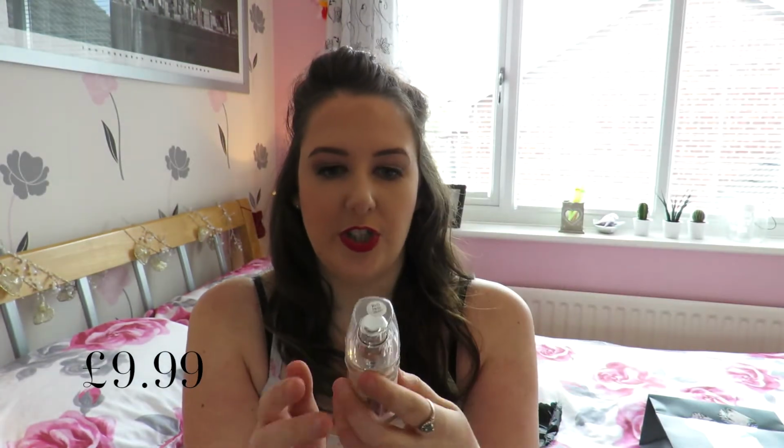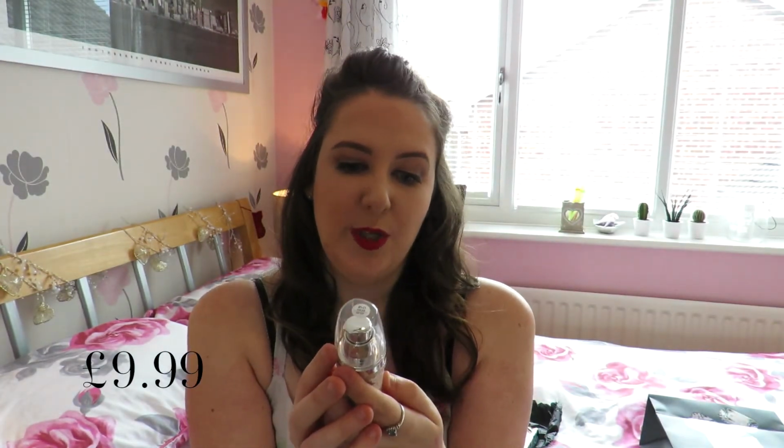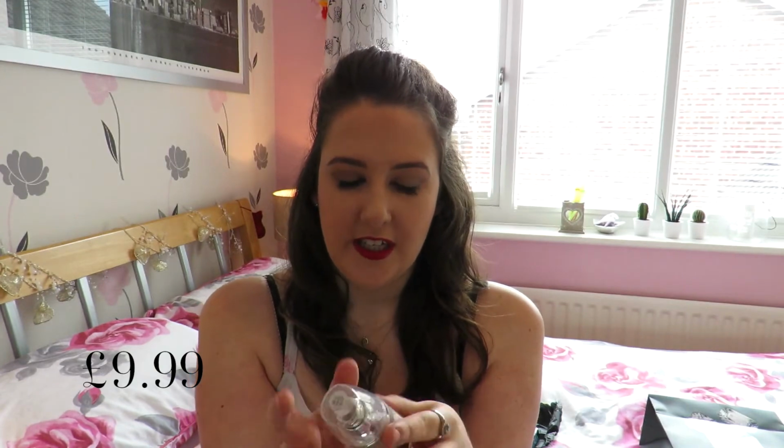Nothing too special to show you here. This says it's super blendable, matches colour and texture, improves the appearance of skin quality. Well, that's what I look for in a foundation. I think a foundation should look like your skin, but better, if that makes sense.